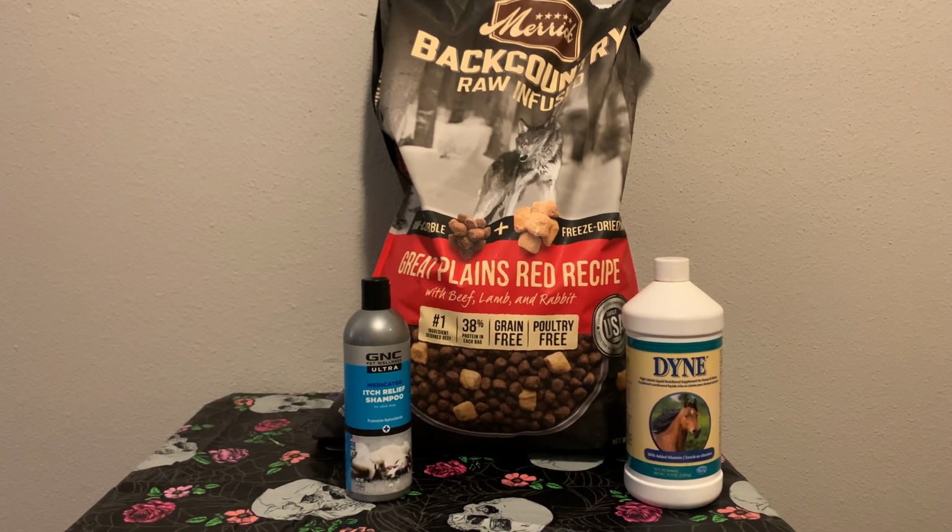So when I bought this, it's $20. I got it at Petco, and they told me to use it and try it out and see how it works for him. And since the first time I used it on him, man, his coat came out really nice. The white came out real bright. His coat became real shiny.